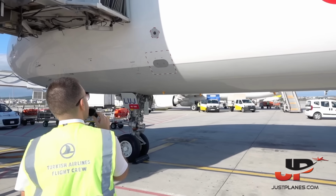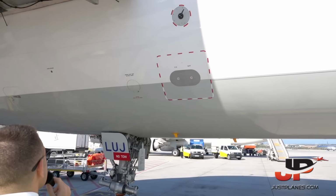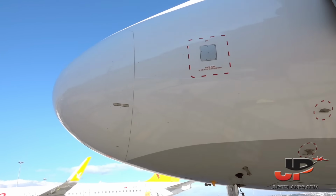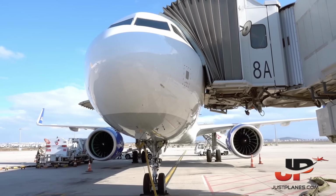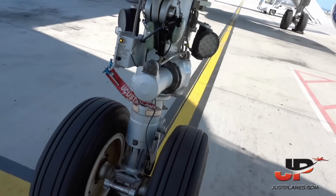So I have my angle of attack probes here, first officer side, captain side. I have the avionics equipment ventilation here. It's closed, checking the general condition. All these angle of attack and static ports on the aircraft are marked with red and white stripes. General state of the aircraft, the engines. I'm checking out the general condition of the tires.